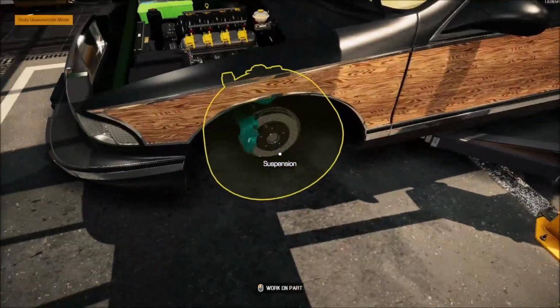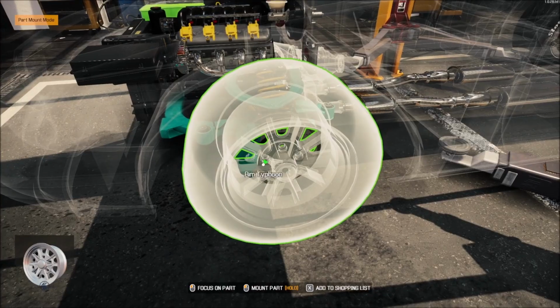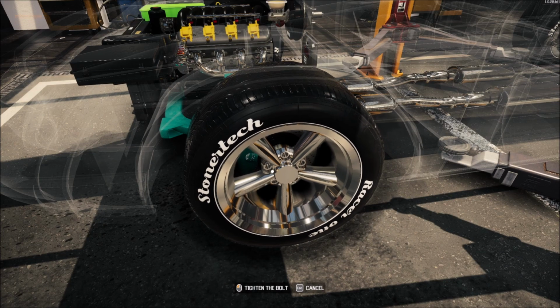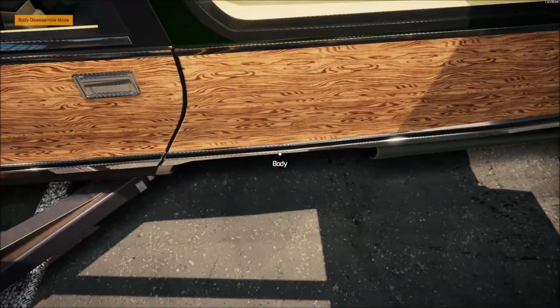I wonder what this thing will do on the track. That's going to be interesting. I may take it out to the track. 295. Street tires, though. I don't know. Street tires.